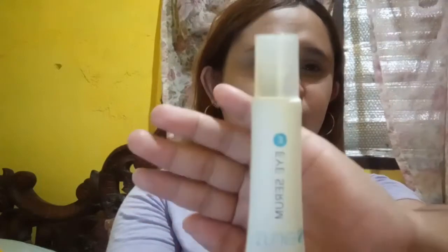Next. Let's see. Number 3 for our eyes. Pag nagkaroon tayo ng 20 years old and above, and of course, pag 30 ka na, our eyes, magkaka-start na tayo mag-aging effect. Kasi magkakaroon ng eye wrinkles, diba? So this one. Eye serum. Number 3, eye serum.